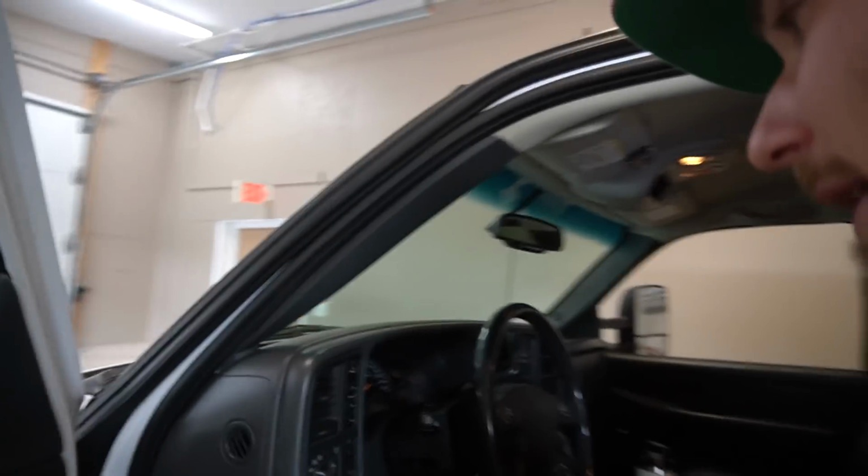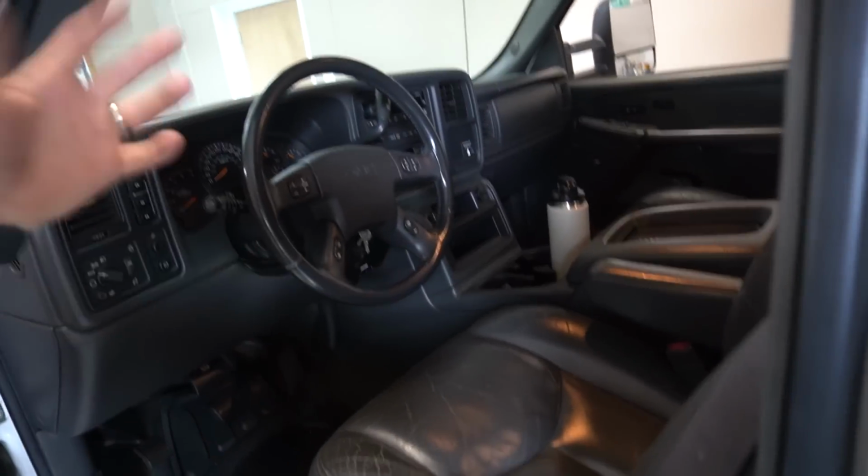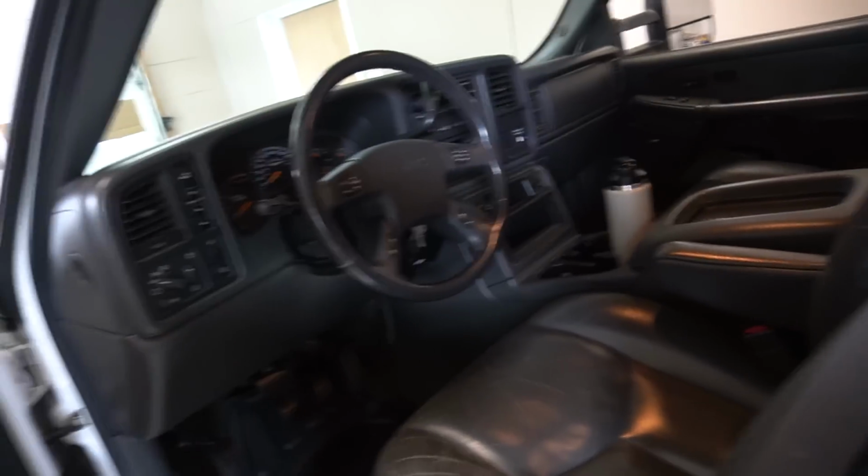Rather, we are doing another interior upgrade to good old Long Bed Larry. I've been daily driving this truck now for a few weeks, and it's been absolutely stellar. Love these seats. I know I say that all the time like a broken record, but if you guys can recall, in the Mini-Max, we went ahead and upgraded the sound system so I could have Bluetooth connectivity and all of those modern conveniences, if you will.